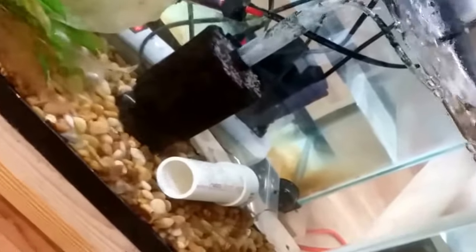We did lose our tank of convicts that crashed. I'm thinking that the heater went out in it, and you can see it's drawing heat, but I don't think it's heating the way it's supposed to. So that kind of crashed. Have to take care of that. The Bloody Mary shrimp are doing really well.